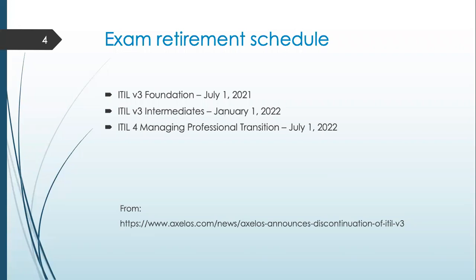If you are looking to continue your version 3 certifications, you have until the end of this year, 2021, to obtain any of your version 3 intermediates, as all of those will be retired at the end of this year. And if you have your ITIL version 3 expert, or if you have 17 credits, you qualify for the ITIL 4 Managing Professional Transition, but that will be retiring on July 1 of 2022.